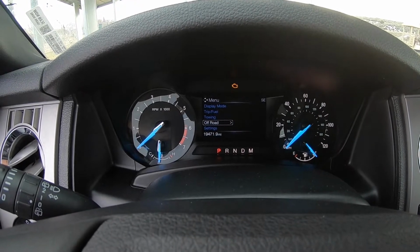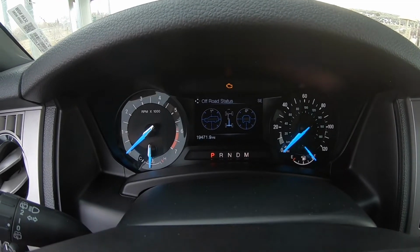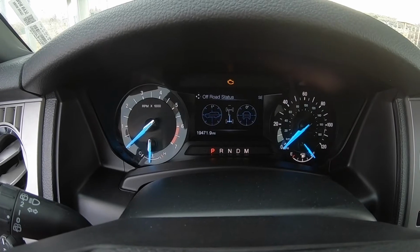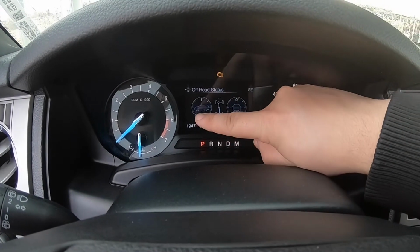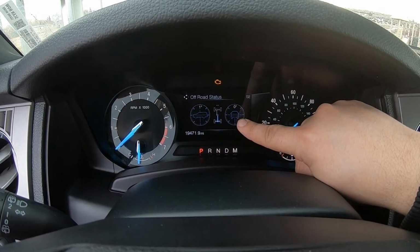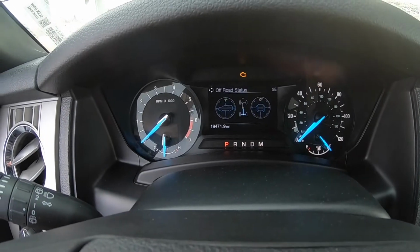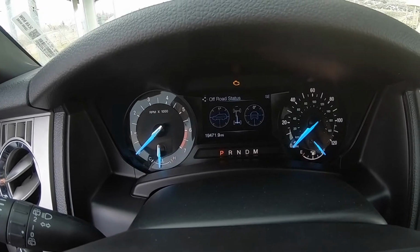Then we've got an off-road section. This part's fun. Now in the off-road section, this is the part that gets super nerdy. It shows you basically your driveline status right there in the middle where the power's going, and it shows you if the vehicle's elevated or not, if it's tilted to the left or to the right, like if you're climbing up a hill or a bank or something like that. I'll go ahead and start this up and show you what it does when you put it in four-wheel drive here.